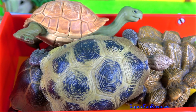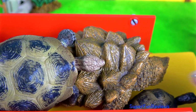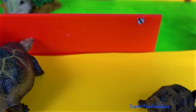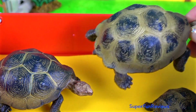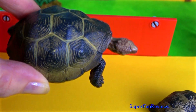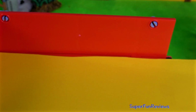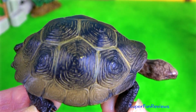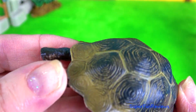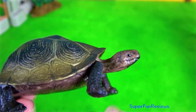And these are the tortoises, with an alligator snapping turtle hiding underneath. Tortoises live on land but like to go in fresh water, and you can see they don't have paddles, they have legs with feet.